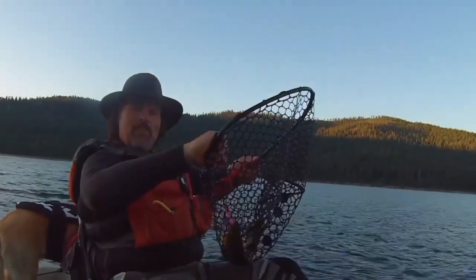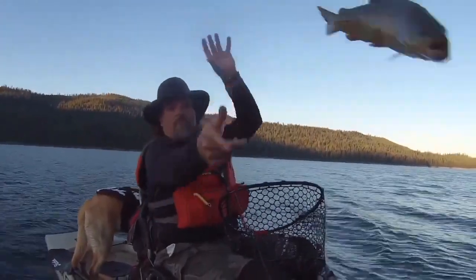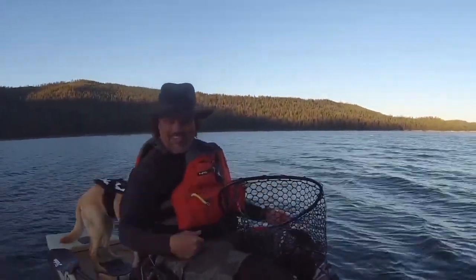Oh! That's why it's nice to have the rubber net. One last look. There he is. Here he comes. And there he goes.